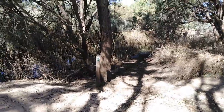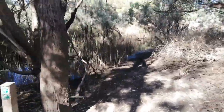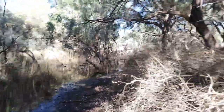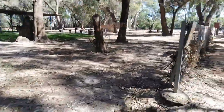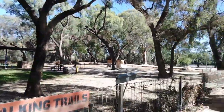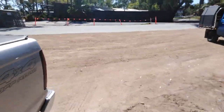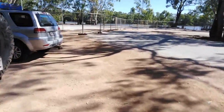And here's the entrance into the first stage of the single track. So we definitely ain't riding anytime soon for the single tracks. And as you can see, they've taken the levy away from down at the caravan park. So now we can actually see again. Sorry to all these people in their cars.